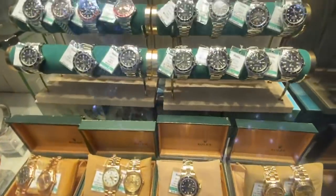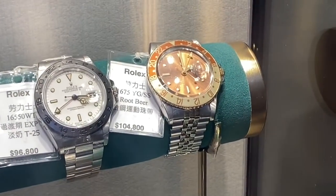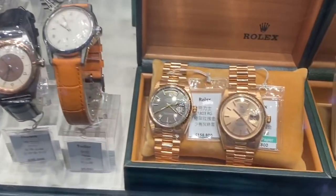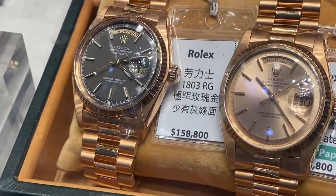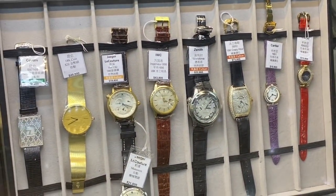Inside this unnamed gallery. Cool root beer there. If you wanna play it like Clint Eastwood. Some vintage bracelets. Cool dial color on this one, 1803. Some more. There's a Jaeger-LeCoultre there, a bit more vintage.